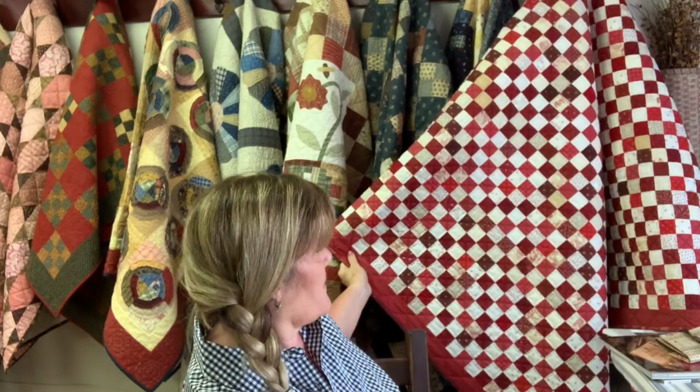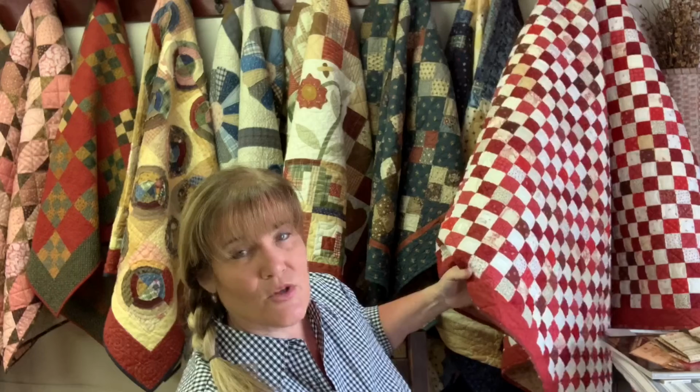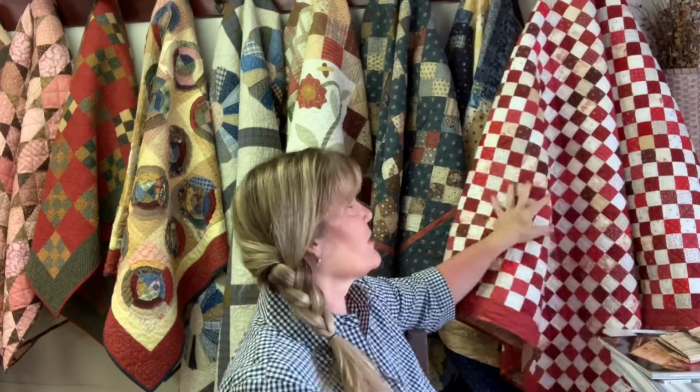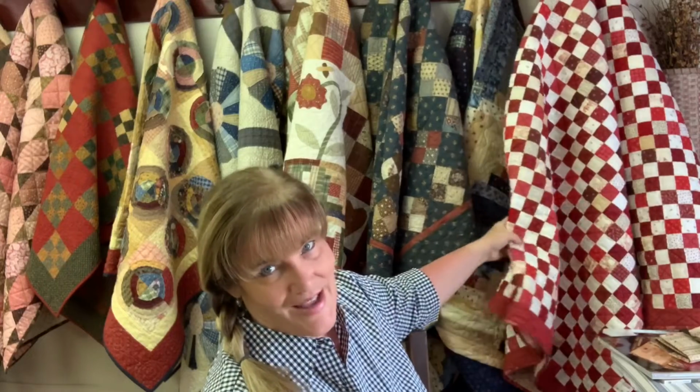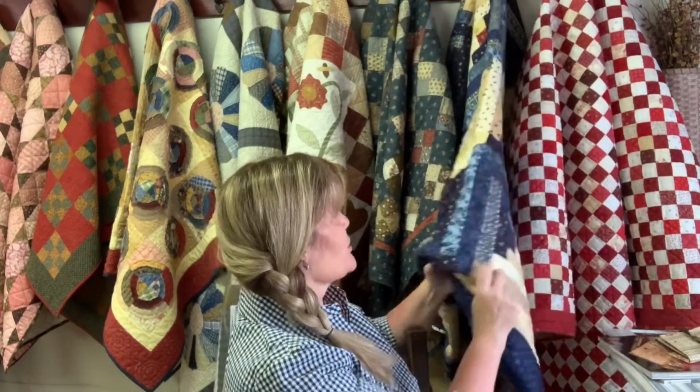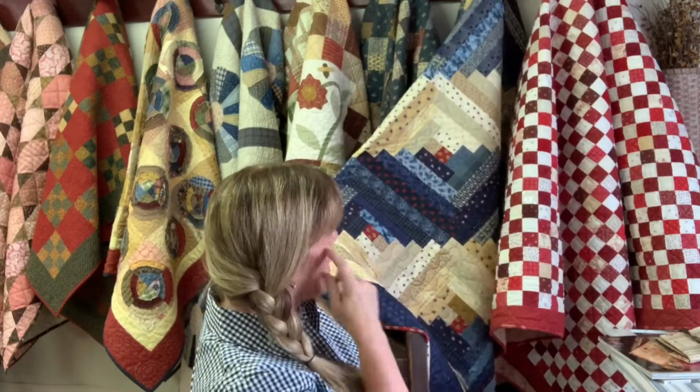And this one is probably about a twin size. Most of these are twins or laps. So there is that one. That's probably one of my very favorite quilts because I love red. This blue, red, white, and blue one-ish, it's just a log cabin.